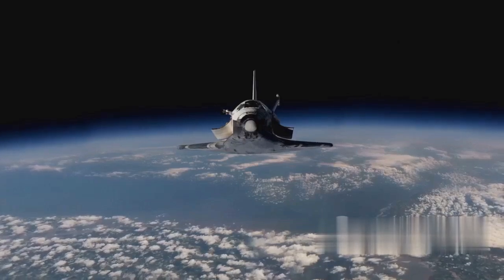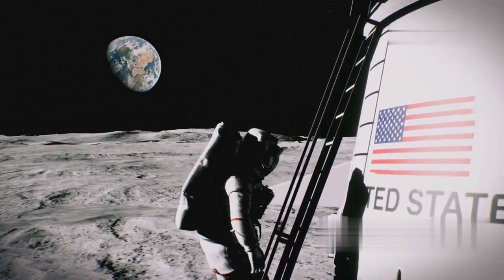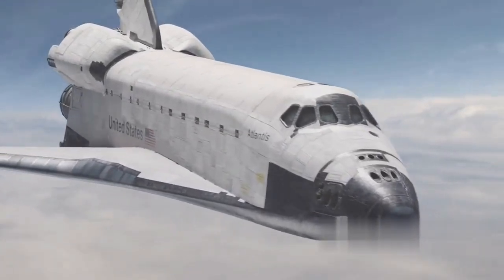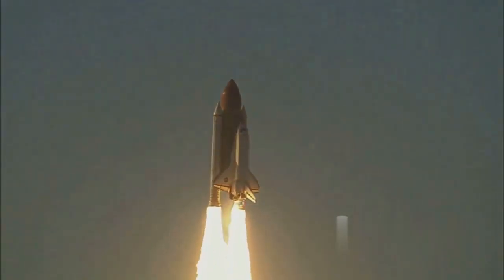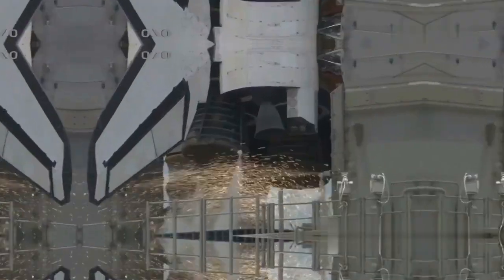Today, we're setting our sights on the final frontier, where humanity took its first steps beyond Earth's cradle. These technological marvels served as our bridges to the stars for 3 decades, but their story is filled with little-known facts and intriguing details that often get lost in the annals of history. Get ready to uncover 12 little-known facts from NASA's history that will blow your mind.